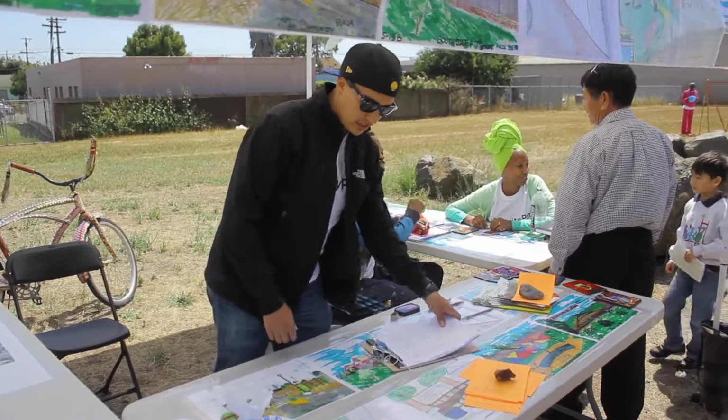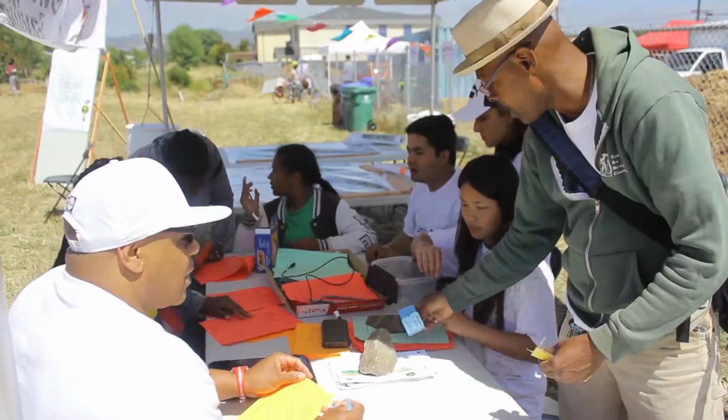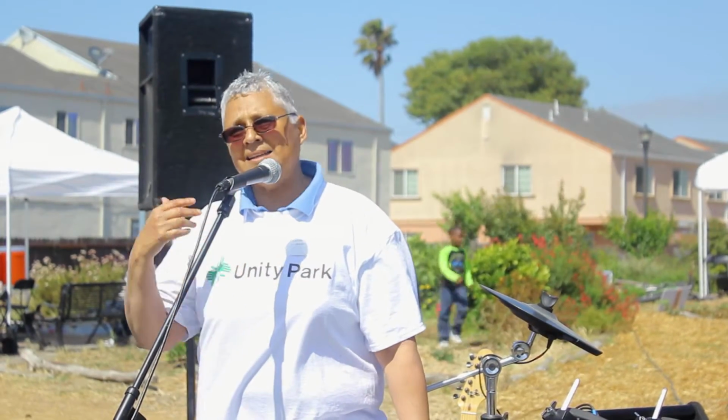We couldn't do this if it weren't for the fact that the city received a $5 million grant, and we want to thank the City of Richmond. And on behalf of the Friends of the Richmond Greenway, I'd like to thank the Honorable Mayor Tom Butt, and I'd like to introduce him to say a few words about Unity Park.